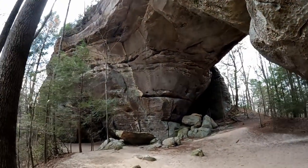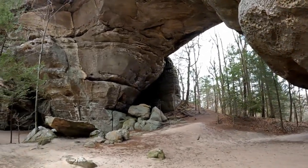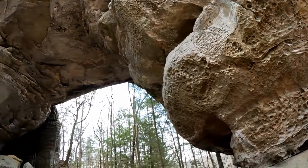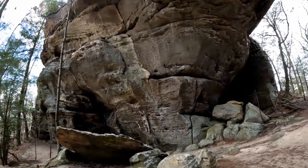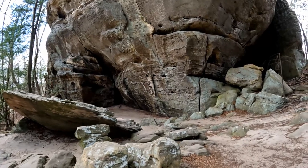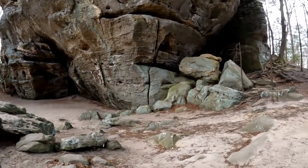A wider arch than the other one, and thicker. Amazing. This has got some cutouts in it.